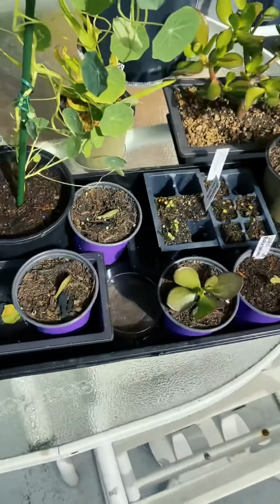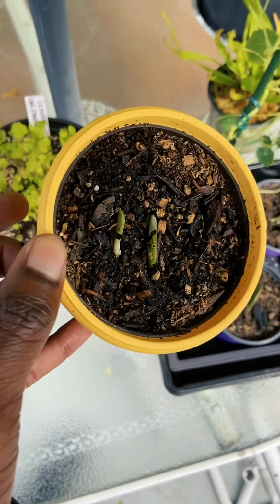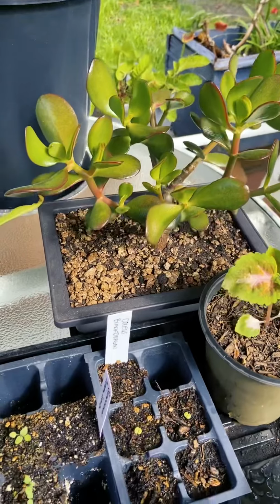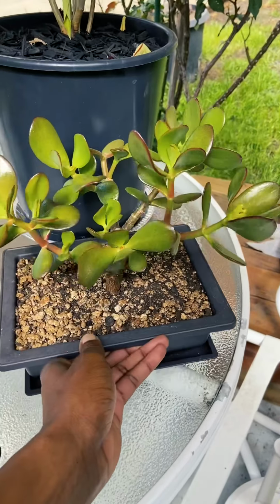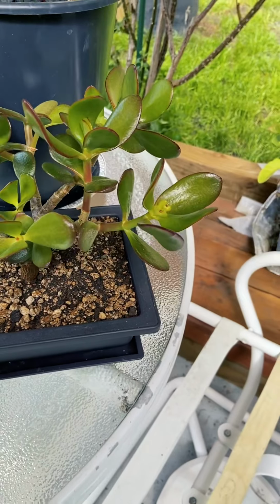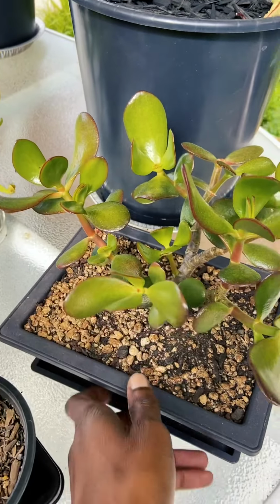Just a little table with just extra stuff I'm trying to figure out what to do with. Got some cilantro, some more Mexican snowball little pieces that are growing. Got some jade plant clippings from the bonsai tree I'm trying to start. And this one's been doing pretty well. It actually is going back to green. It had a whole bunch of red on there. It was in full sun, but it doesn't get as much sun over here as it did in the front yard. So it's still pretty healthy, shiny and firm. So it's been growing pretty well.